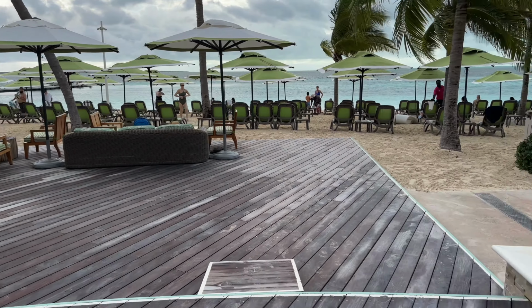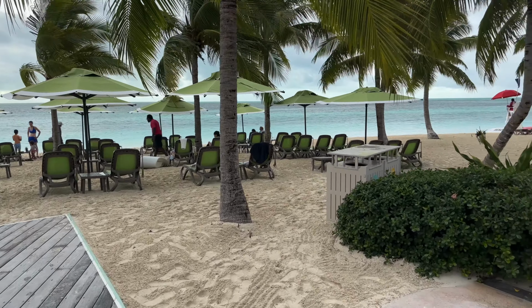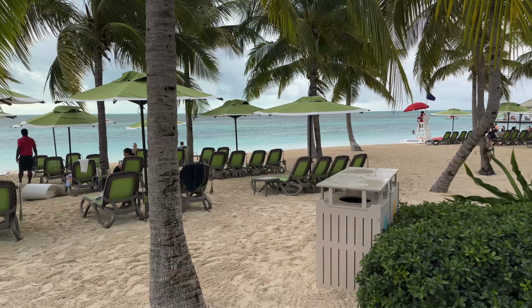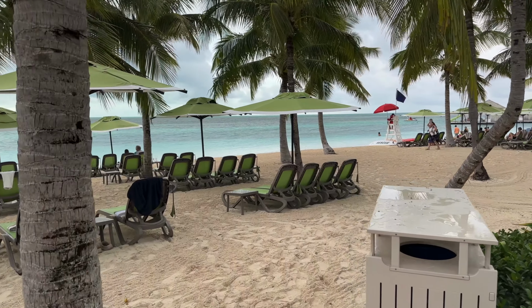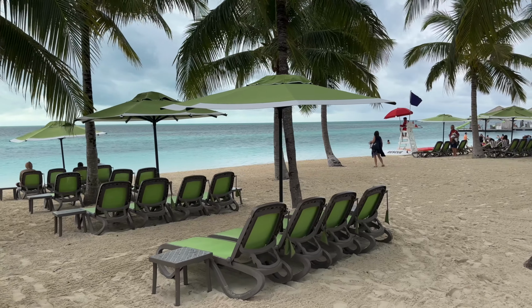But as you can see, these are the upgraded beach chairs or lounge chairs, and this whole section is between the cabanas. So there are cabanas that you can get in this section for an extra fee as well.